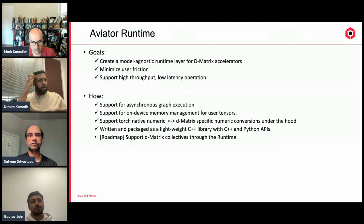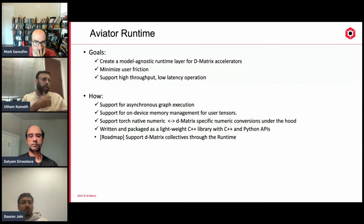And one of the goals, as you saw so far, is that we built the accelerator and our kernel stack to achieve extremely low latency and high throughput operation. So one of the goals of the runtime is to be able to serve that. How do we do this? We do this primarily with support for asynchronous graph execution throughout the execution stack.